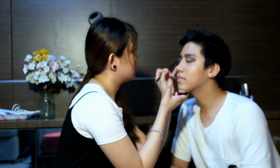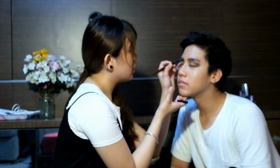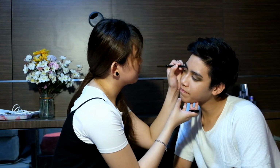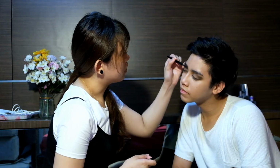I'm just using these Tony Moly Auto Brow Easy Touch Eyebrow Pencil. See, diba? Mas madaling ano yung brows mo kapag shaped properly. Even guys do this. And I'm just gonna use this glowy brush that comes together with the eyebrow.